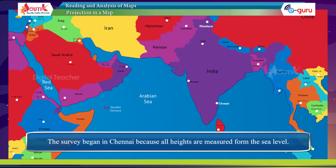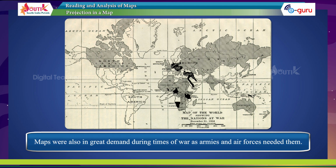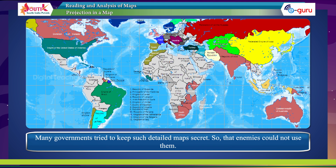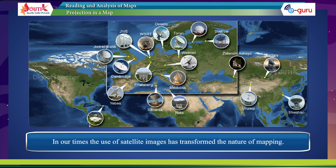The survey began in Chennai because all heights are measured from the sea level. Maps were also in great demand during times of war as armies and air forces needed them. Thus, map making received great importance during the first two world wars. Many governments tried to keep such detailed maps secret so that enemies could not use them. In our times, the use of satellite images has transformed the nature of mapping. We not only have very accurate and detailed maps, but it is no longer possible for governments to keep them as secrets. This information is available to all people for study and use today.